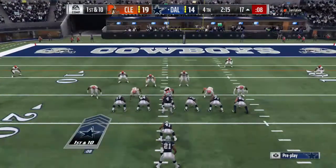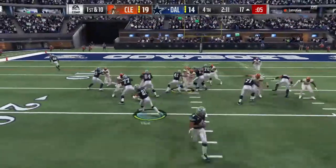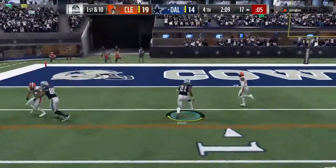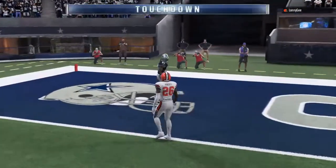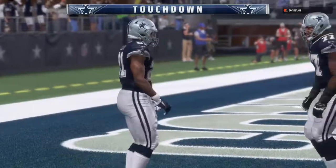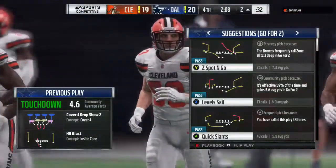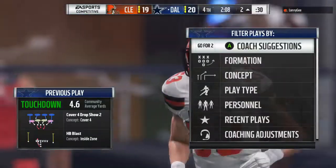Williams, the man in motion left. Here's Elliott. And he is into the end zone for a Cowboy touchdown. Ezekiel Elliott, his 2nd touchdown of the night. And the Cowboys have taken the lead here in the 4th quarter.